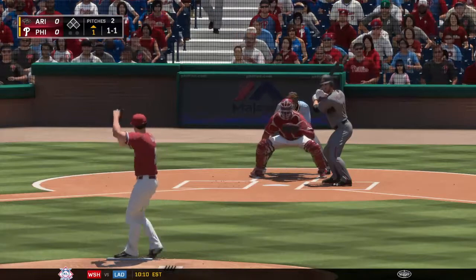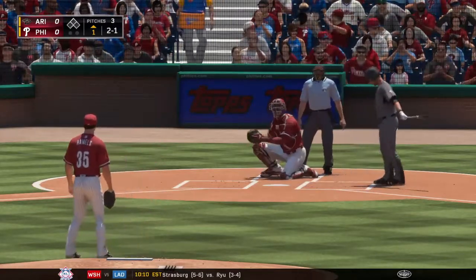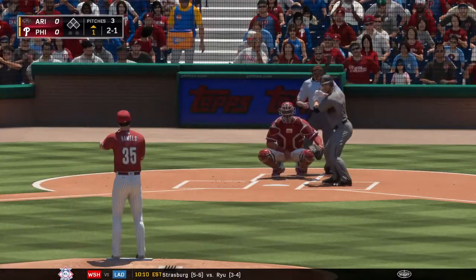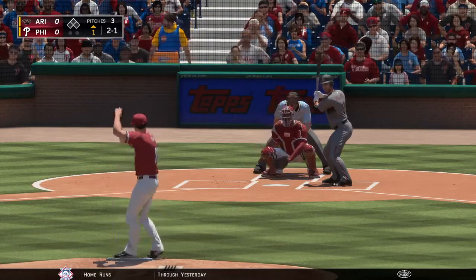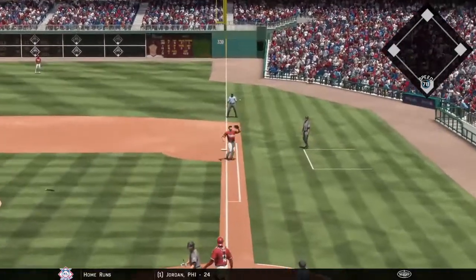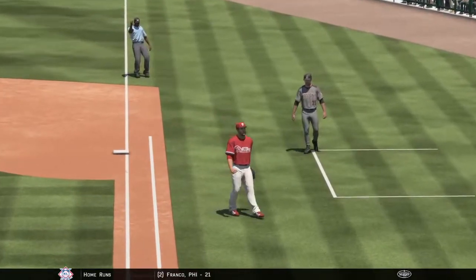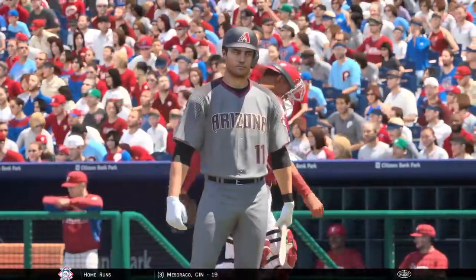Hamels peers in. 1-1 on its way. No offer on that one. 2 balls and a strike. Saws him off here as this ball's popped into the air. A quick out number 1. Time now to look at the Diamondbacks starting lineup.